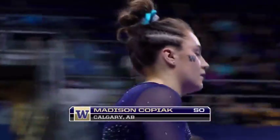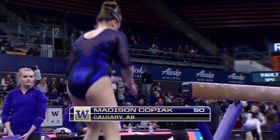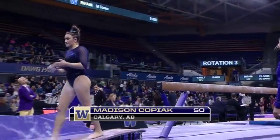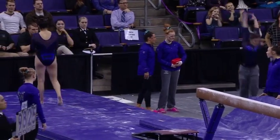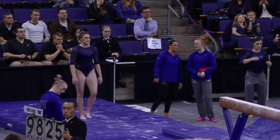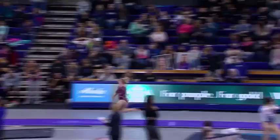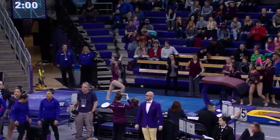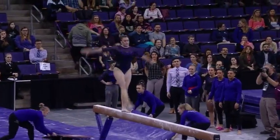Madison Kopiak will be next. Career high 9.9. She's been over 9.8 6 times this season. It's a really pretty style, moves quickly, works up really high on her toes. Competed for Calgary Gymnastics Center, was internationally elite alternate for the last Olympics. Favorite gymnasts growing up, she says, are Alicia Sacramone and Catalina Ponor. Woo. Nice Souk full there. As we get a mount from Madison.